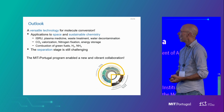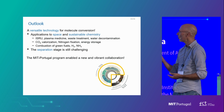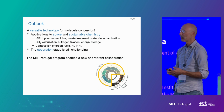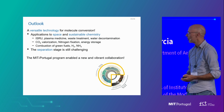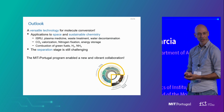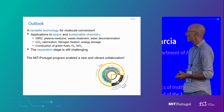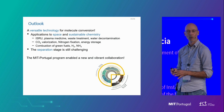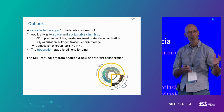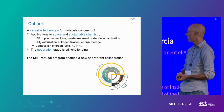We have for sustainable chemistry, CO2 valorization, what we are doing, but also nitrogen fixation for fertilizers, energy storage, and green fuels, production of hydrogen and ammonia, for instance. As Carmen said, the separation stage is still challenging, and although there is always work to be done optimizing other components, this is the real challenge that we face now.